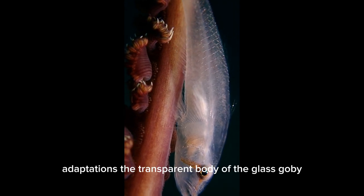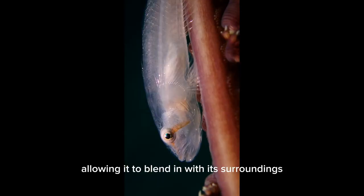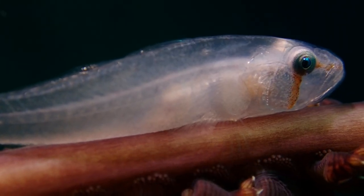Adaptations. The transparent body of the glass goby provides it with excellent camouflage, allowing it to blend in with its surroundings and avoid predation. Its colorless appearance also helps it avoid detection by potential predators.